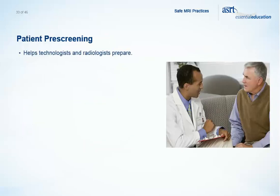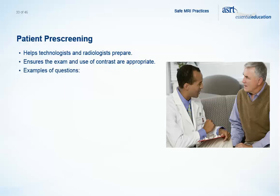Pre-screening a patient helps MR technologists and radiologists prepare for the MR examination and ensures the ordered examination and use of contrast are appropriate. Here are examples of questions that should be asked. Inquire whether the patient has had a previous MR examination. If so, ask when and where.